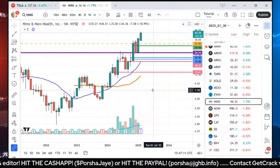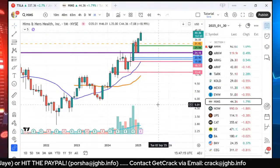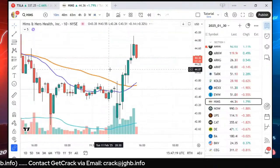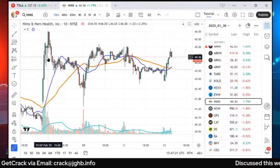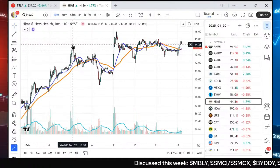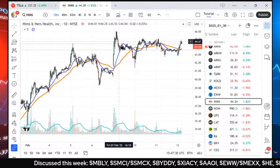So I said the top was around last Thursday, something like that, when it first attempted to get to 45. Let's see. Yeah, right here. So this was the first attempt. Failed right there, came back down. Now it made another one on Friday.